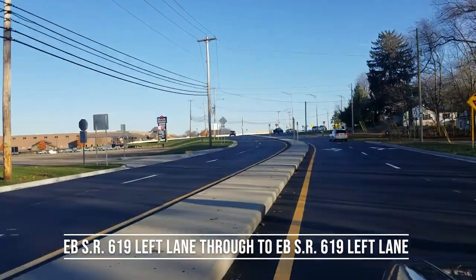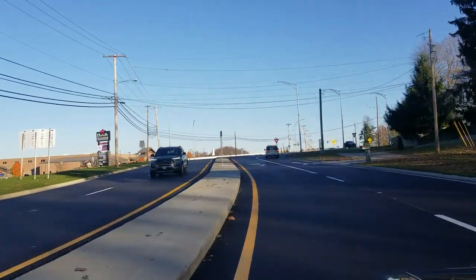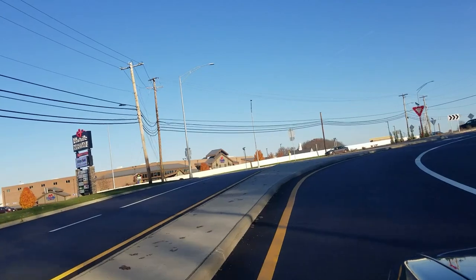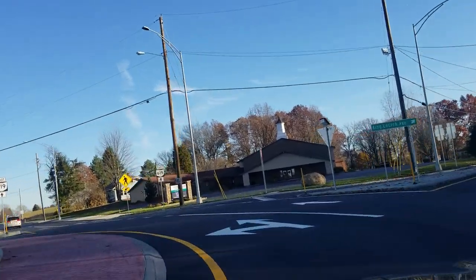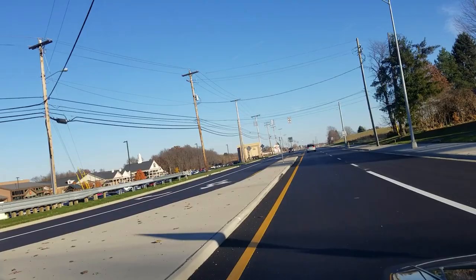We will make the same eastbound State Route 619 movement through to eastbound State Route 619, but this time from the interior lane. Once in the roundabout, we stay in the interior lane to exit the roundabout. And after having exited the roundabout, we can make any necessary lane adjustments from there.